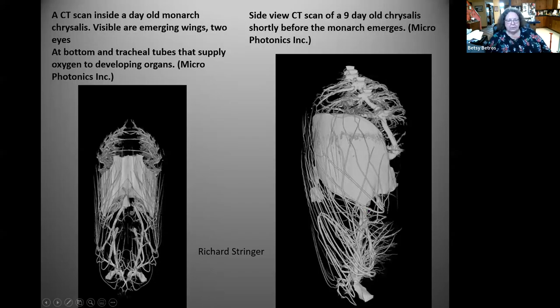And you can look up Richard Stringer to learn more about it, because I found it fairly confusing, other than the fact that the pictures are incredible. So this is a CAT scan of a day-old monarch. It's not just a case of building that last skin, the chrysalis, but they're actually already metamorphing into the adult. And I've read where all these body parts are, but it just confuses me. This is a 9-year-old chrysalis of the monarch. I'm assuming that's the wing. You can kind of see this. This is where the gold spots are.